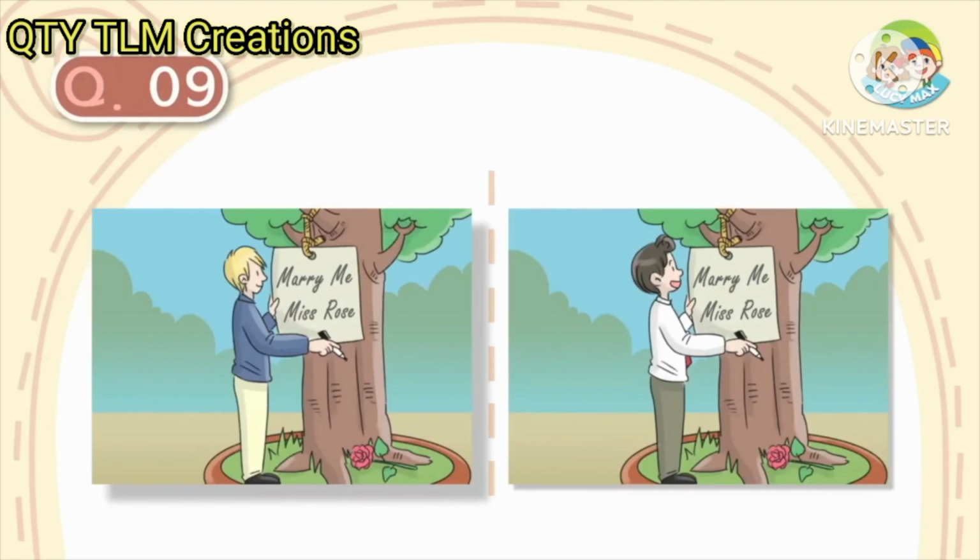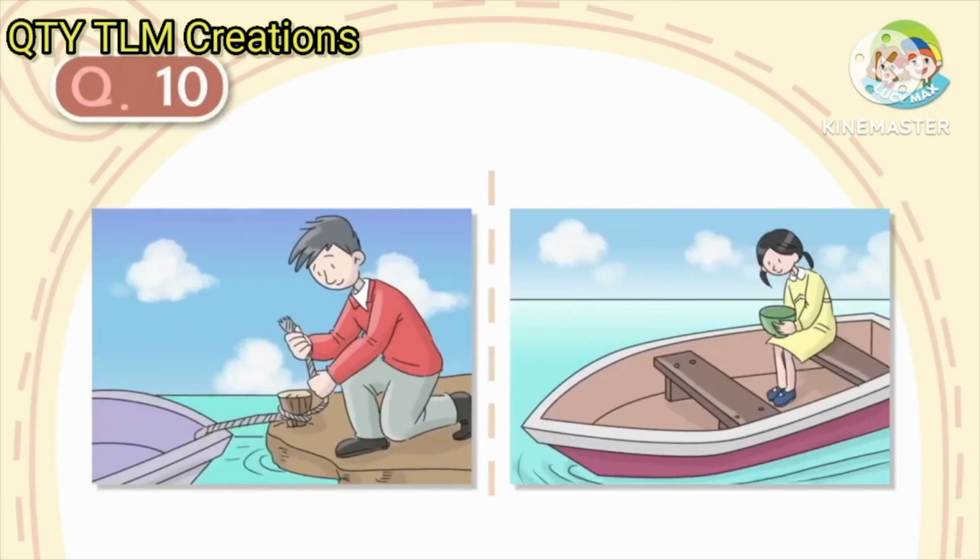Question number 9. A man is writing on the paper. He is wearing a white shirt. Question number 10. It is the sea. The man is tying a rope to the boat.